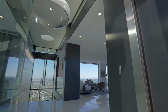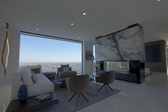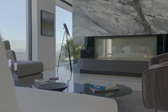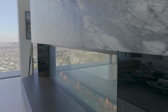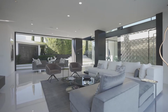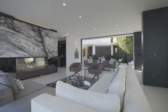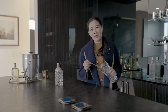As we enter the house, we'll first be greeted by the formal living room with a spectacular city view. With a well-equipped bar here, you can easily entertain dozens of guests. Cocktail for anyone?